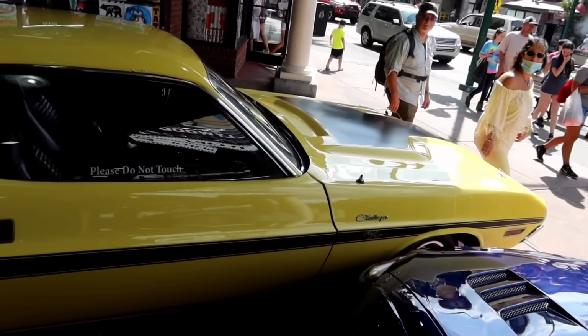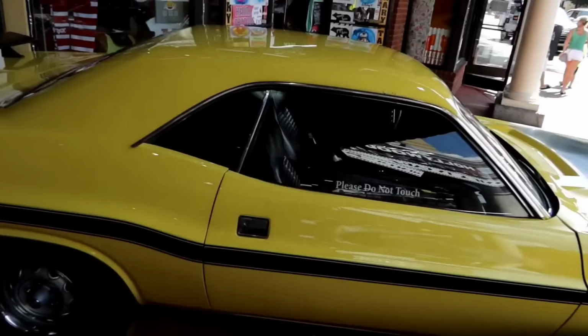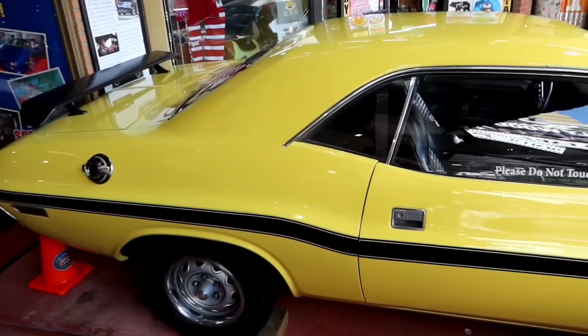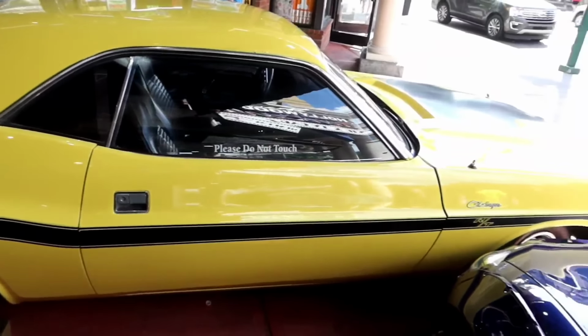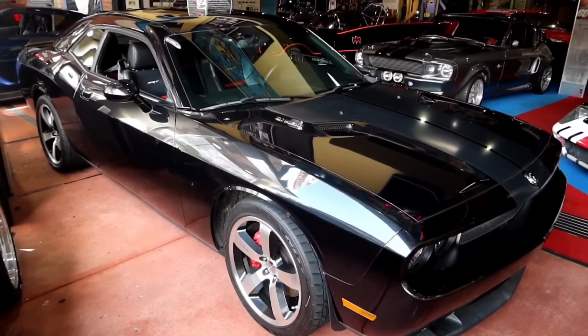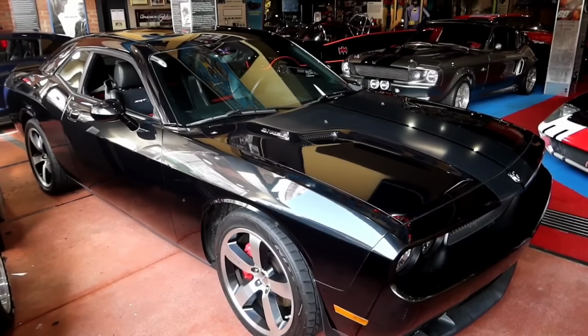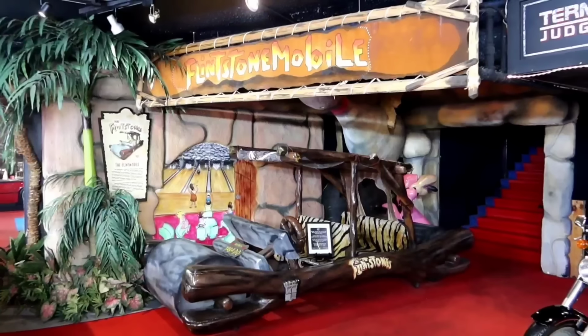So right up here in the entryway, as we kind of circled around, I was looking at this, I didn't recognize it. This is Mark Harmon's car from NCIS. 1970 Dodge Challenger. And this I also didn't recognize. This is LL Cool J's car from NCIS. It's a 2010 Dodge Challenger.